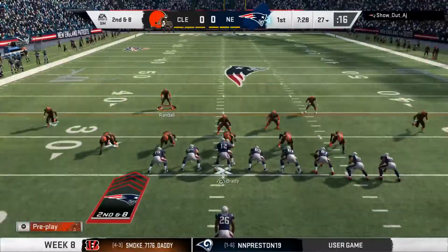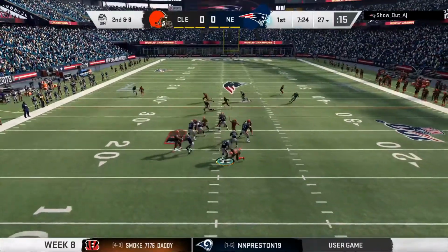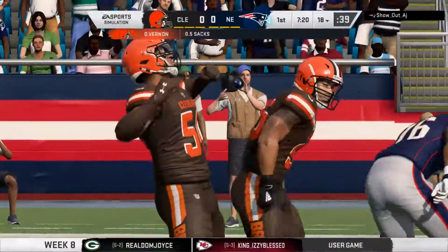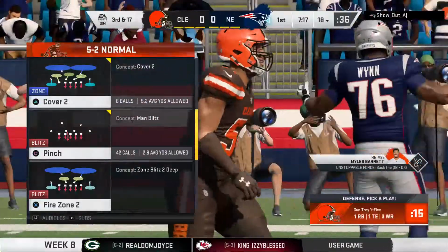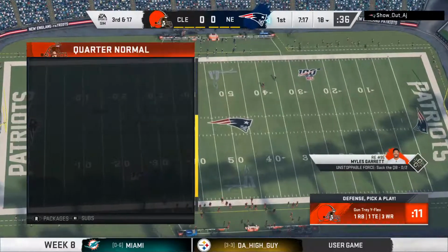We own it. Check it, reload. To throw is Brady. Keeps himself upright. But now he's swallowed up and taken down. Olivier Vernon, he continues to wreak havoc in the offensive backfield. Sack number 16 on the year.